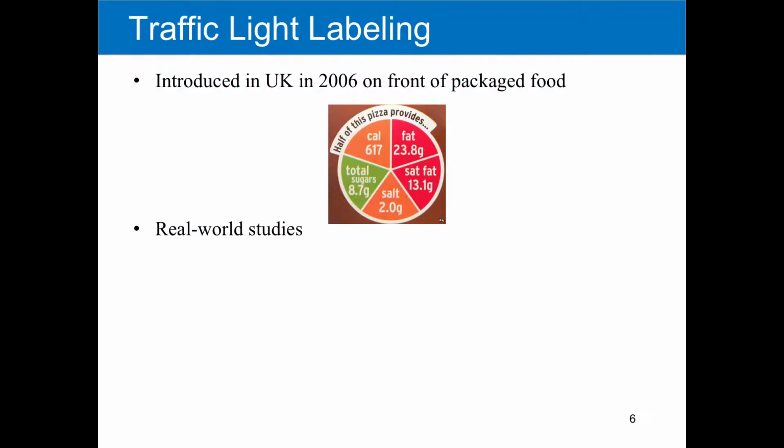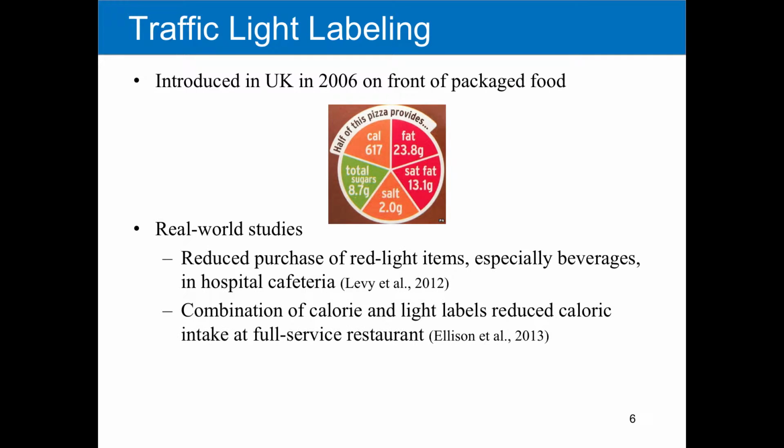Okay. Some real-world studies have shown these to be effective at helping people make healthier decisions. One in a hospital cafeteria in Boston, another at a full-service restaurant in Oklahoma. They've found people moving away from red light items and toward green light items. So if we're comparing numeric and traffic light labels, as I'm about to do in a study I'll describe, we can think about how they provide different kinds of information and how those different kinds of information might be more or less usable depending on your goals and your ability to make sense of this information.